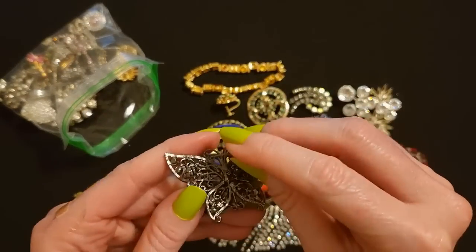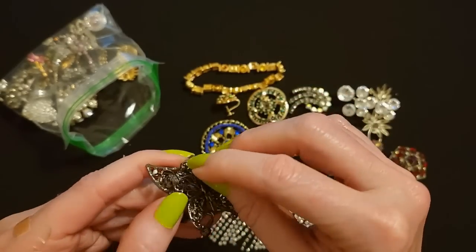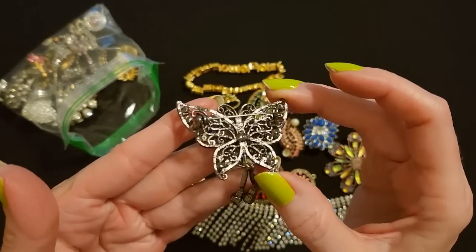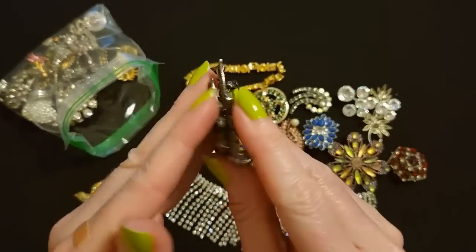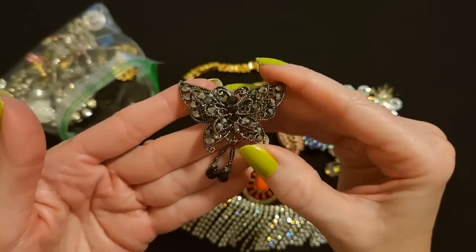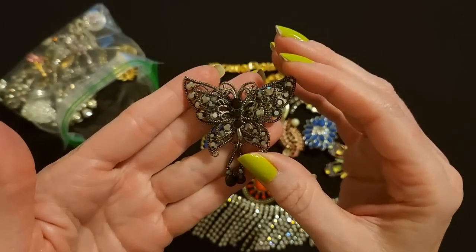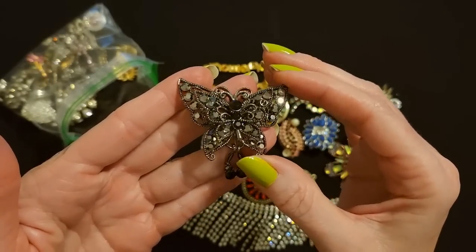Next we have another pin. The little pin part was loose. Let me attach that before I continue. So here's the back. It has kind of a gunmetal color to the metal. Very dark. Look at that. Oh, these pins are so beautiful. Oh my word, look at that. That is gorgeous. Oh my gosh.